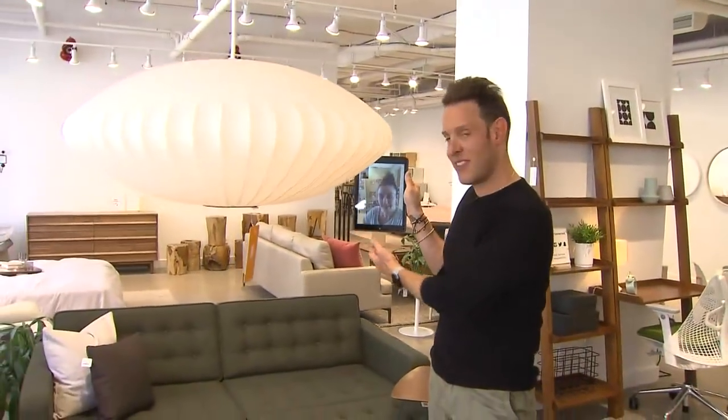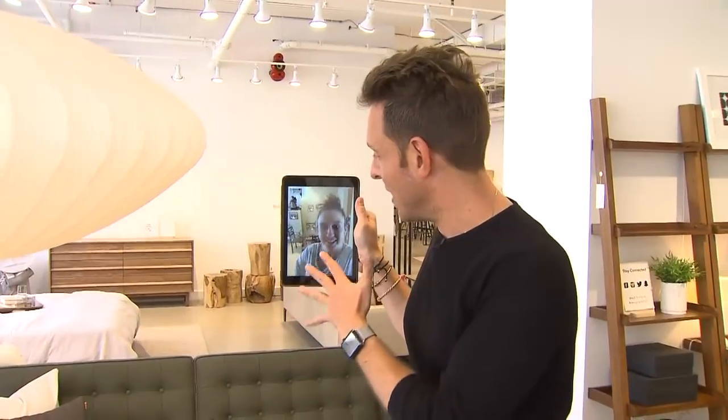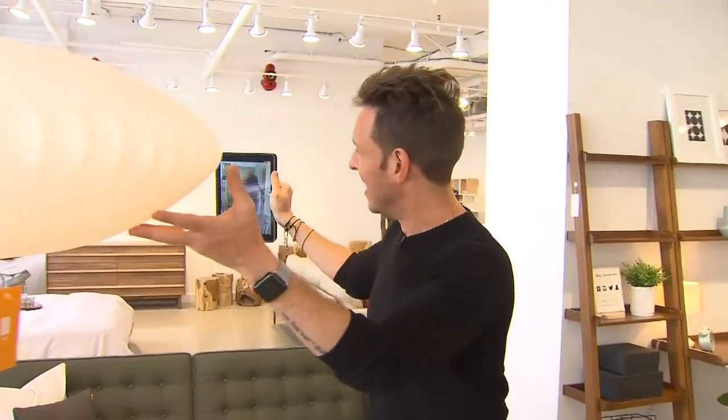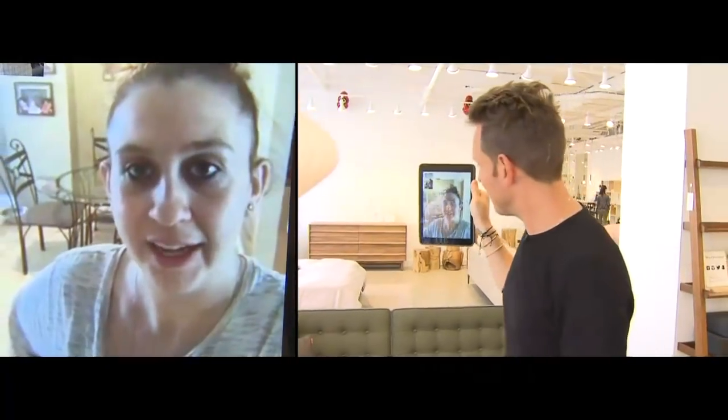So, Lacey, what do you think about mid-century modern? I love mid-century modern. One of the things that I noticed about the lighting that you have right there right now is that there's no shades on the bulb, so the light is really harsh and not diffused. What do you think about a piece like this? Oh, I think it's awesome. I think it would definitely help with the softer lighting.